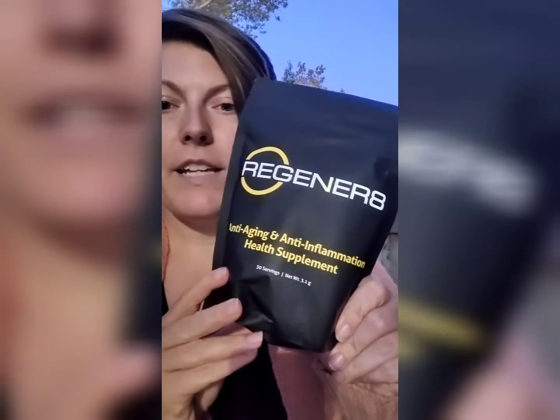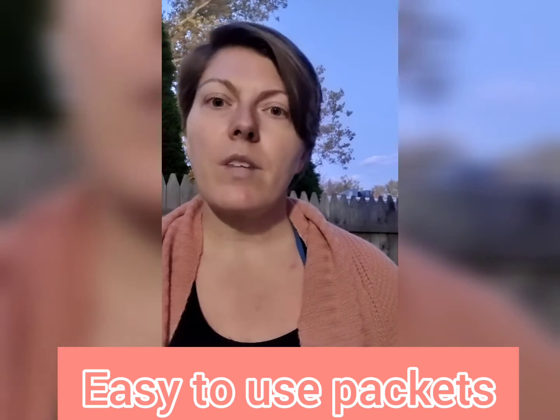And so this is the anti-aging and anti-inflammation. You know, it helps with just keeping your body feeling younger, keeping your body from feeling inflamed. Like if you have problems with your knees, your joints, anything like that, this can help. And I really love this. I mix it with hot tea. And this is what the packets look like. You can mix it into anything cold or warm. I choose to mix it with hot tea with honey.